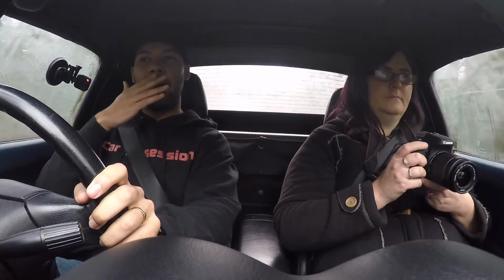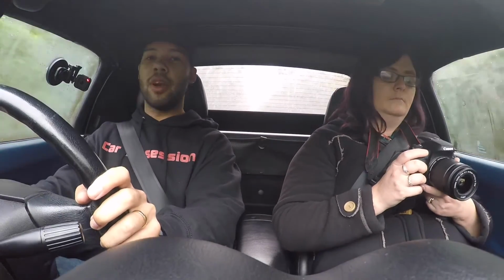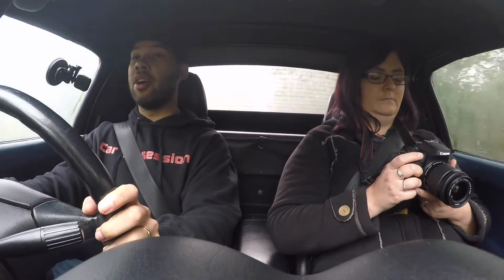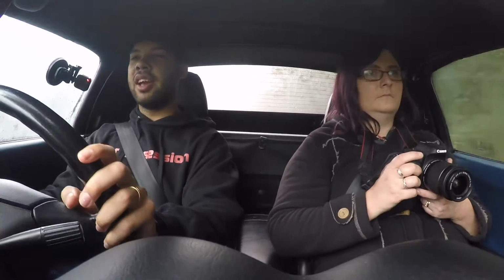Whereas in the Ibiza, the power comes quite quickly because of the turbocharger, and the Ibiza also has a 1.8 litre engine. They both throw out the same kind of power. The Ibiza has 148 brake horsepower, whereas this has 140. So on paper there really isn't much to separate them, but in the real world the Ibiza is definitely faster. So it's a funny one.